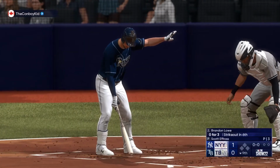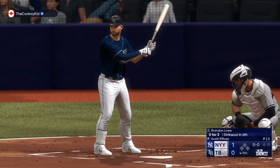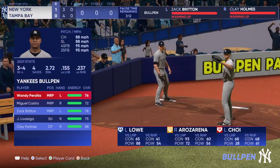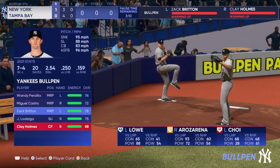Back now in Tampa Bay. Bottom 9. Here's the second baseman, Brandon Lowe.